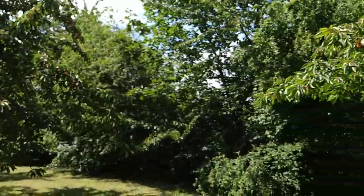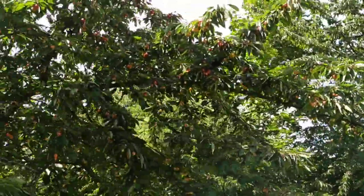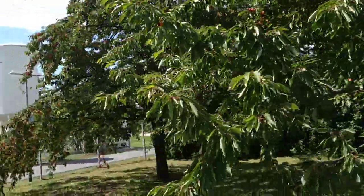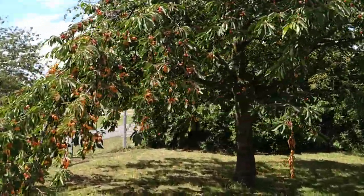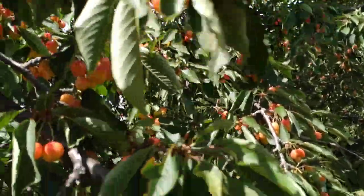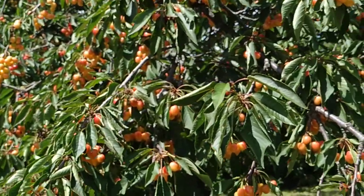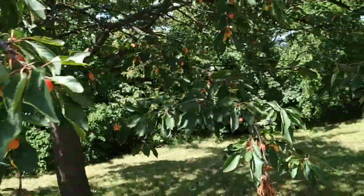Let's see what we got here. A couple more pinkish cherries, which will never turn really red. Well, let's try them anyway. They might not be red, but they are ripe.